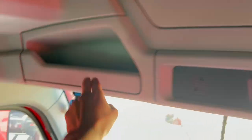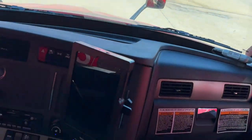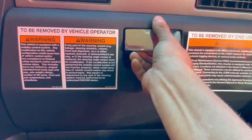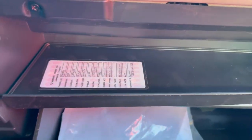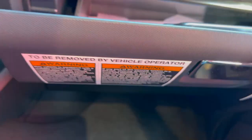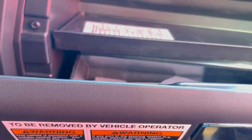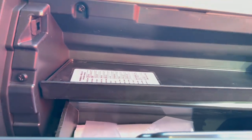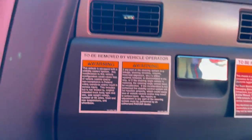But storage space looks like it's still about the same. You got your cubbies here and here. You got your storage space up here, here, and here. No changes there. No air in that seat. Glove compartment's pretty much empty. So I wanted to go get a bunch of my permit books and stuff like that here in a little bit. But yeah, this is a 2023 with 25 miles, man.